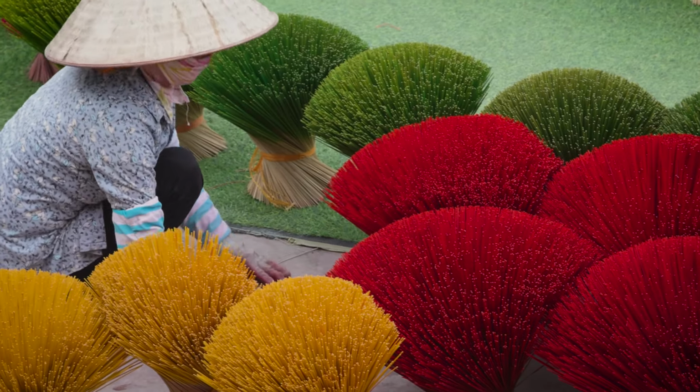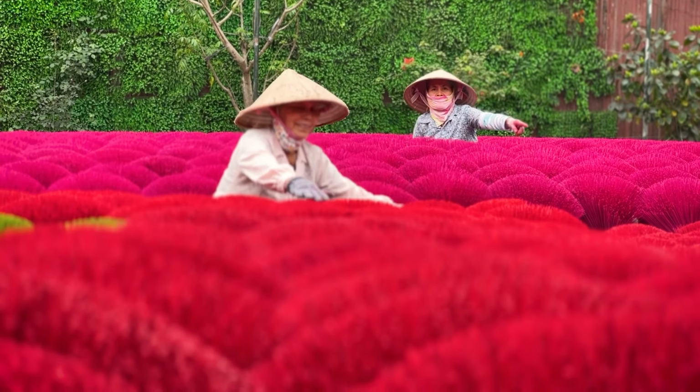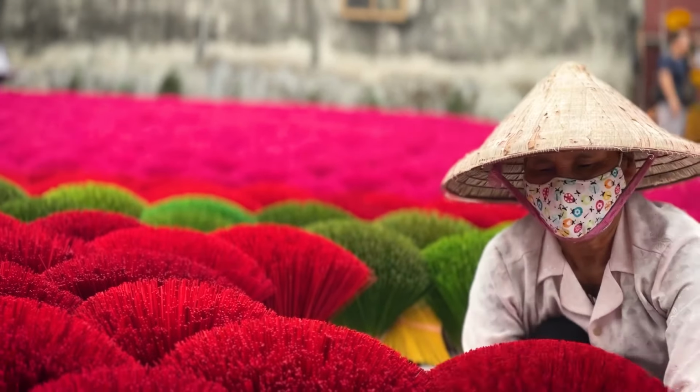So let me tell you a little bit about the colors. Most incense are dyed in red or pink, or like a pink red color, and that's because that's one of the main colors here in Vietnam. It symbolizes wealth, prosperity, health, but there are some in different colors, and the purpose of those range from different reasons, like weddings, like funerals.